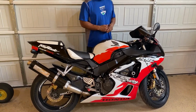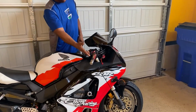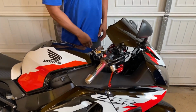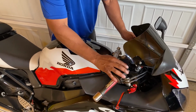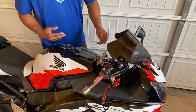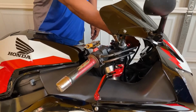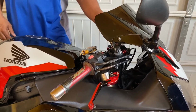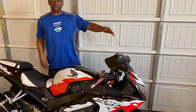Also on the new bike, all this front end stuff will be changed. We won't have any of this factory stuff. These here are clip-ons. These will all be clip-ons, 2-inch clip-ons, probably a little longer. If you notice, it already does have braided lines, even though they're black. And this bike has a racing style, but that'll be on the other CBR as well.